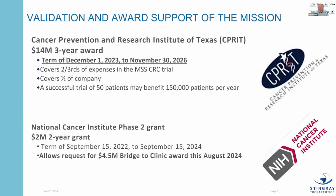We have validation and award support. We have right now, just starting, a $14 million 3-year award from the Cancer Prevention and Research Institute of Texas. This covers 2/3 of the expenses in the colorectal trial, plus half of the company's overhead for the next 3 years. This is just a phenomenal award. And we also have received a $2 million 2-year grant from the National Cancer Institute.